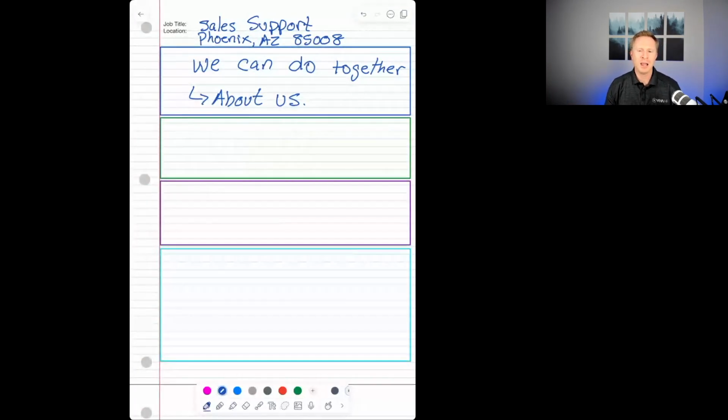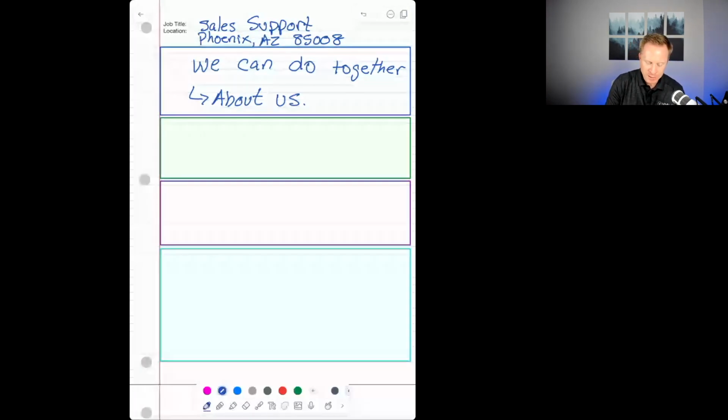If you've got a lot of competition out there, you've got to separate yourself. You've got to emotionally connect with the candidate, okay? In these opening 2 paragraphs, you're going to want to take your job title and reference it 3 times in your opening 2 paragraphs.